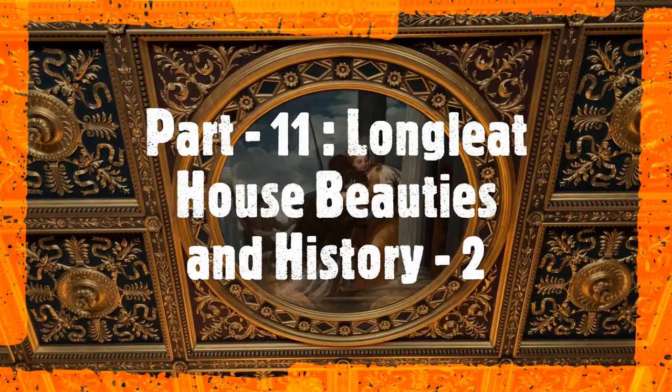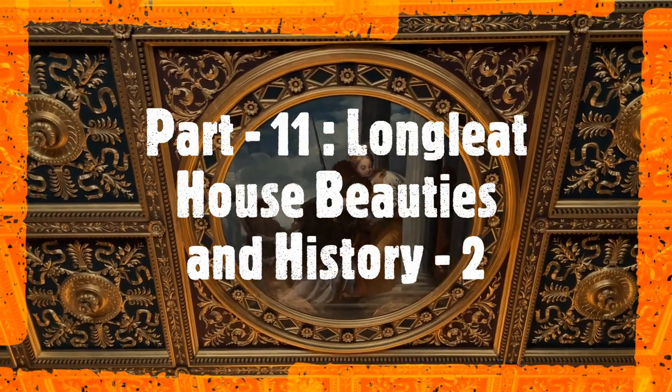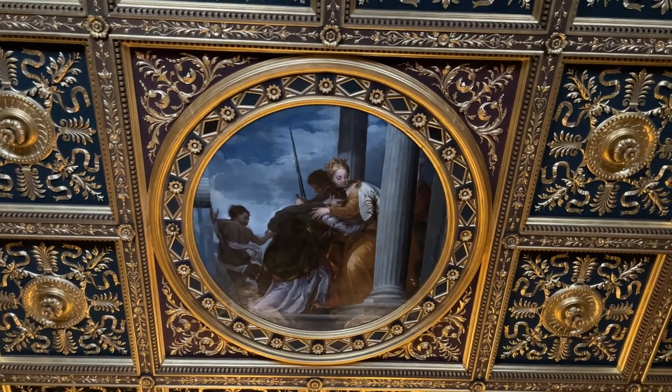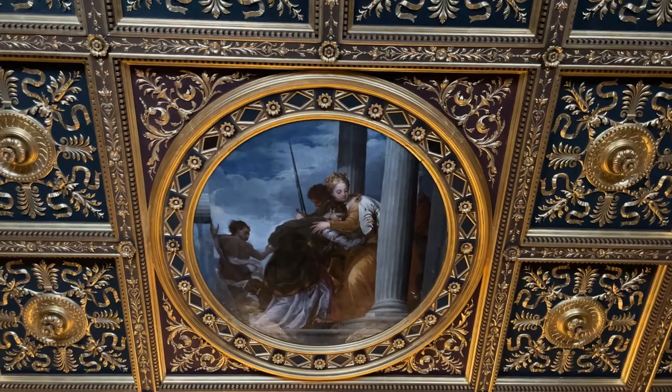Was that the original painting that went up there? I don't know. But obviously someone made a bit of a mistake, but no one's really noticed it all those years ago. So it's been up there for such a long time like that.